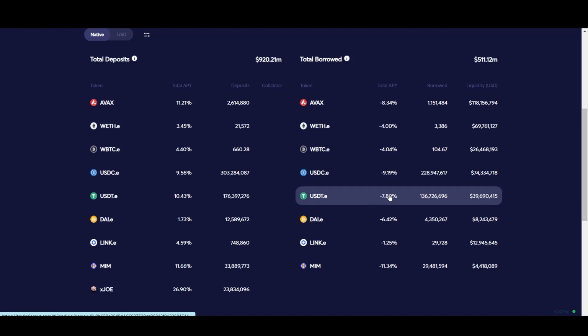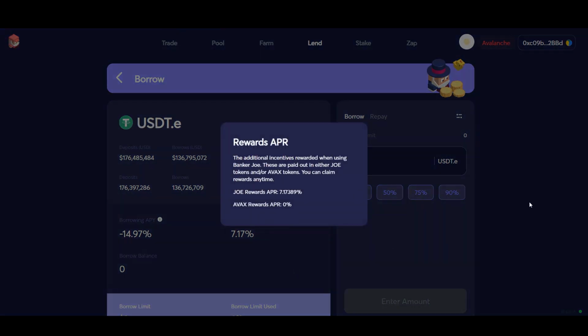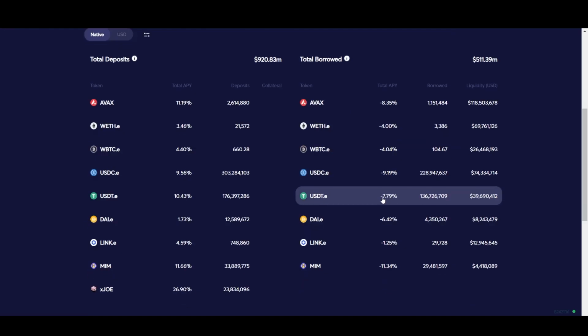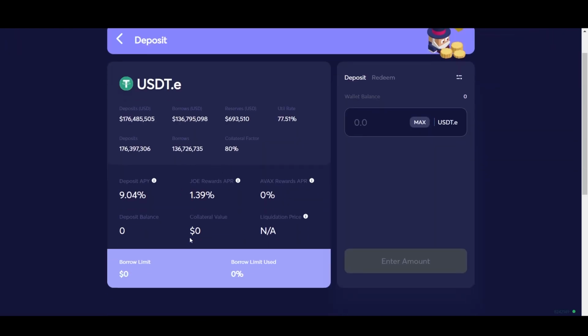And it's costing you here, just for example, 7.8% to borrow this. And you're getting rewarded here with Joe. And if you go to the lending, it's paying you 10.43. So it's paying you more to lend it than it costs to borrow it. You already have an arbitrage opportunity there to make some free money. These are stable coins, so it all depends what you want to do. And this is basically free money. It gives you the breakdown. It's going to pay you 9% of USDT. It's going to pay you 1.39 of Joe rewards and no AVAX.